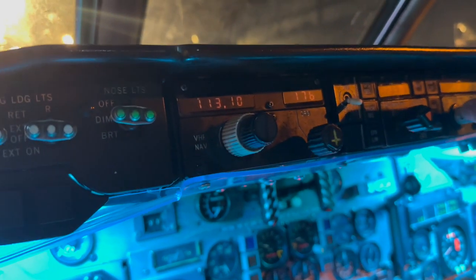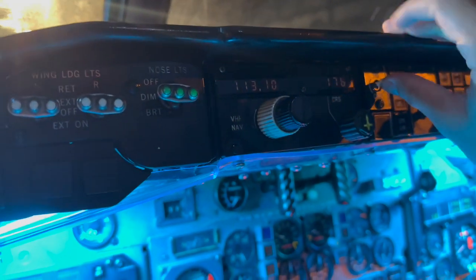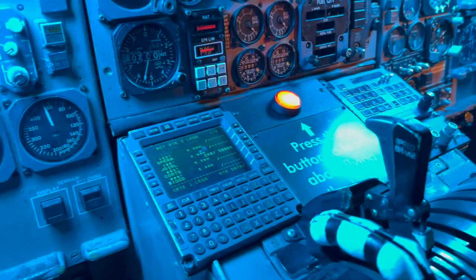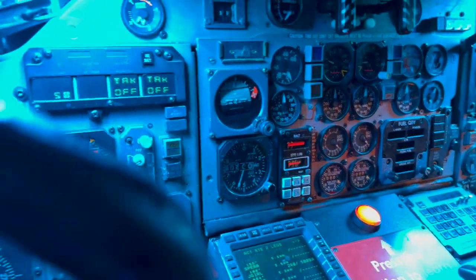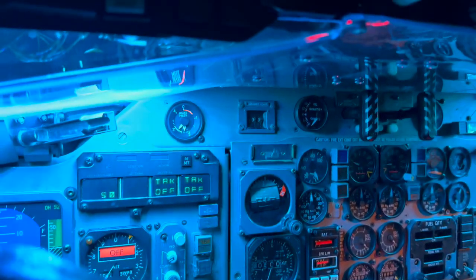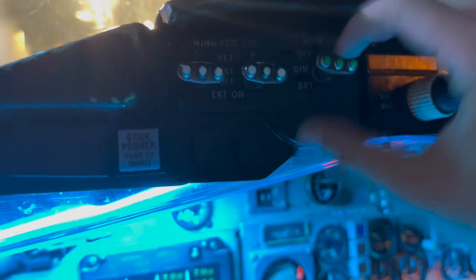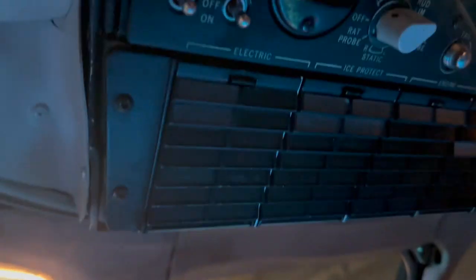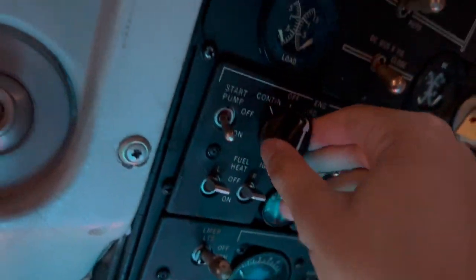Where can we cruise on this aircraft? I think it's like 4,000, like every other plane. Yeah, kind of like for every single plane. Oh, the anti-collision's off. That's not good. Oh yeah, pretty good. I think I had to choose like an older generation. Lights, I don't know what you guys are supposed to use.